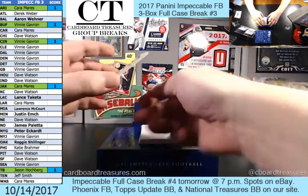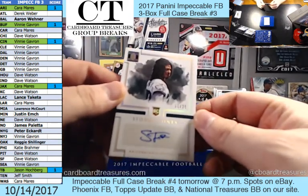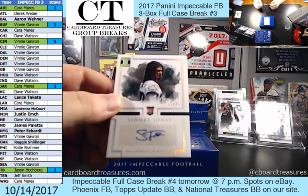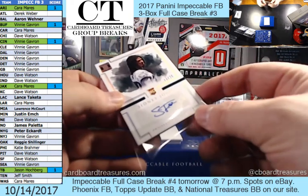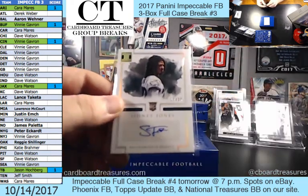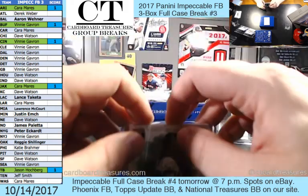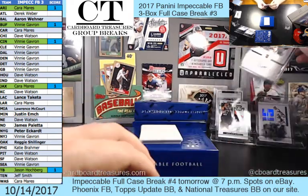And going to the Eagles, Sidney Jones, 13 of 25 rookie auto. There you go, Philly. And that is going to Katie. Sidney Jones, we've been pulling a lot of his autos, man. I hope he turns out to be a good corner.